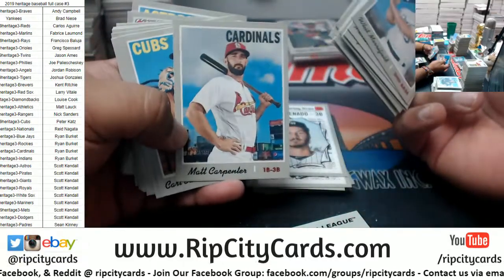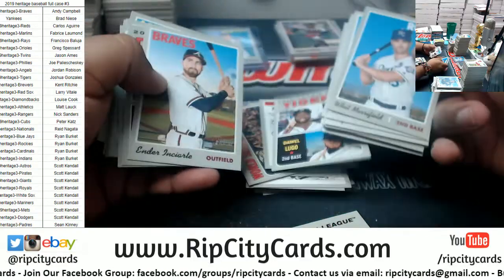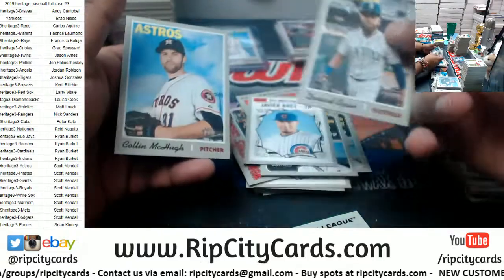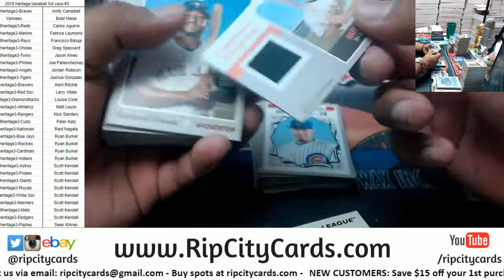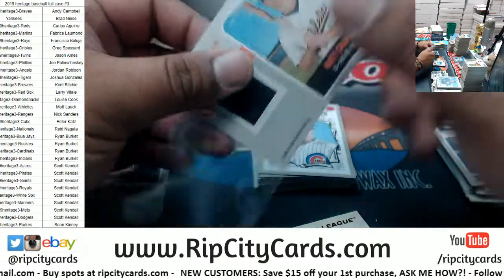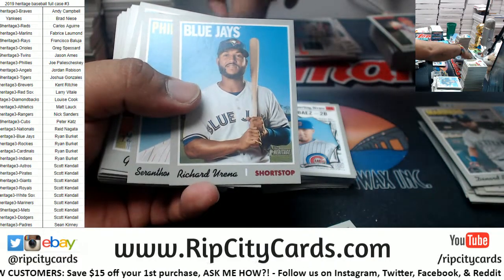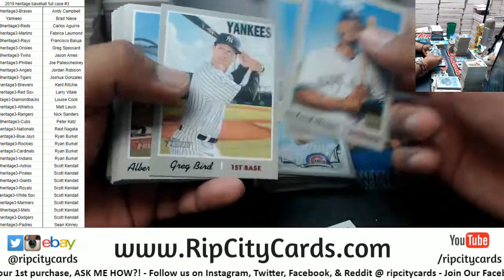That's a base short print. Aaron Nola, Phillies, numbered to 999. Matt Chapman, A's patch. Two boxes left. So far we have one, two, three autographs. I think we can get at least one more in one of the last two boxes.